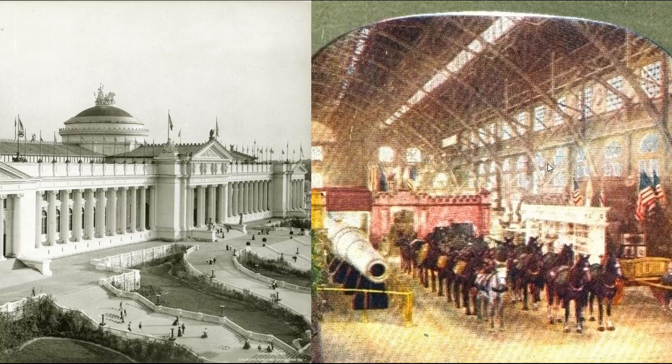So we have a number of these items from the World's Fair and from the other various parts that made up the initial collections on display at the museum today.